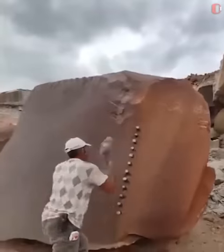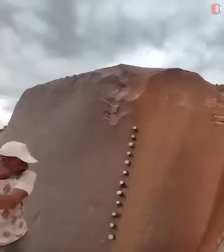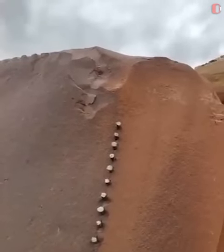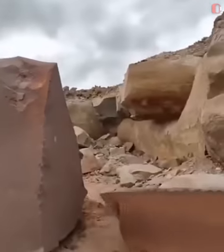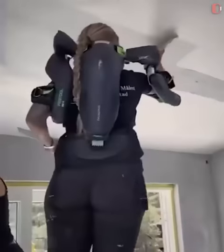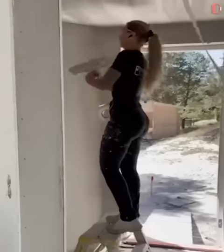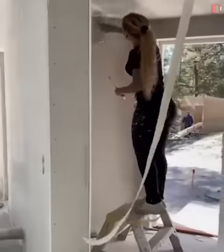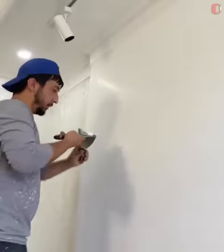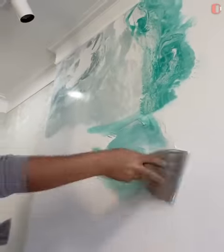These guys went to split what appears to be an entire mountain. While we're still dreaming of owning an exoskeleton, this house painter from the future has been using it at work for a while now. Work of this master could seriously be shown in an art gallery.